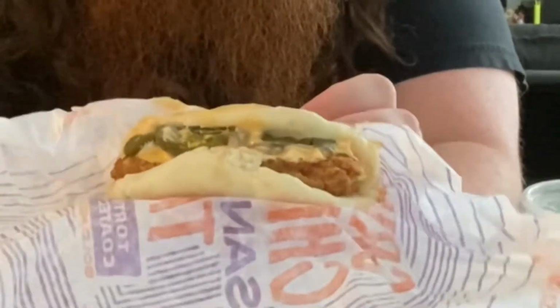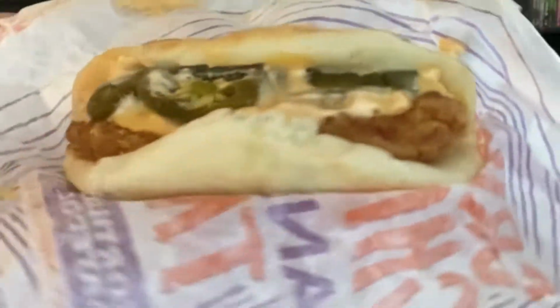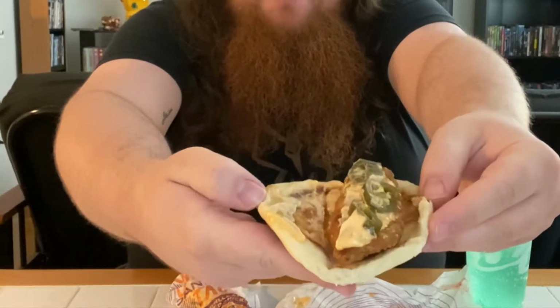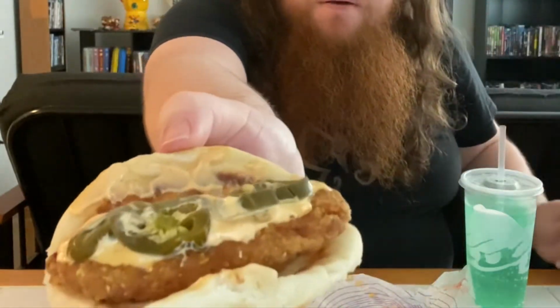Yes. See, when you unwrap, we got this. You see you got the chicken in there, and you got the jalapeno, and you got this, I guess, sort of like flatbread shell. I don't know if it's the same thing they use for their gordita. I mean, it's smaller for sure. I guess if you lay it out, it's about the size of a bun. So maybe it is just a bun folded over. You see you got some mushed up jalapenos on there, and basically a chicken strip and some sort of sauce. I want to try the non-spicy one first.